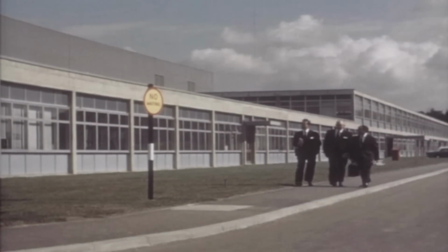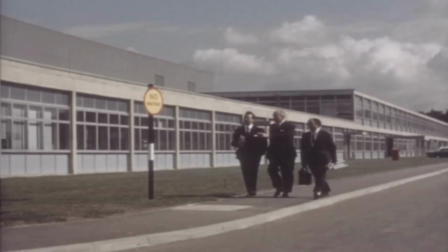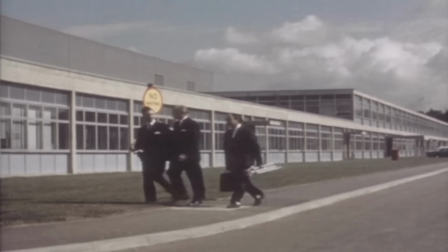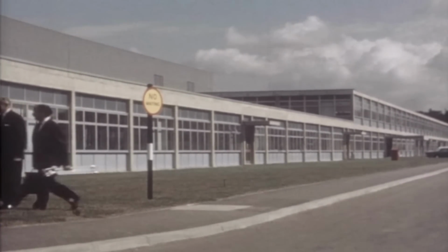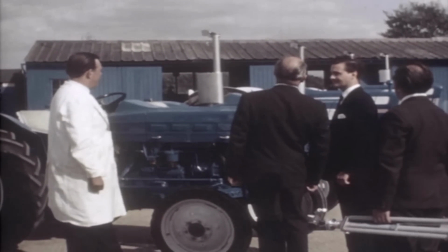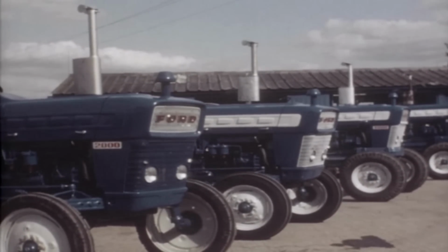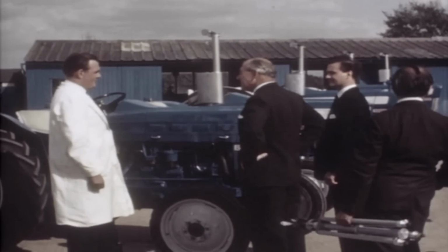We walked past the 20-acre assembly plant of the Basildon factory, specially built to produce these new tractors. And here is the new range, our first glimpse of them. 4 completely new models. Harry, you're more familiar with the new tractors at the moment. Can you tell us the basic facts?